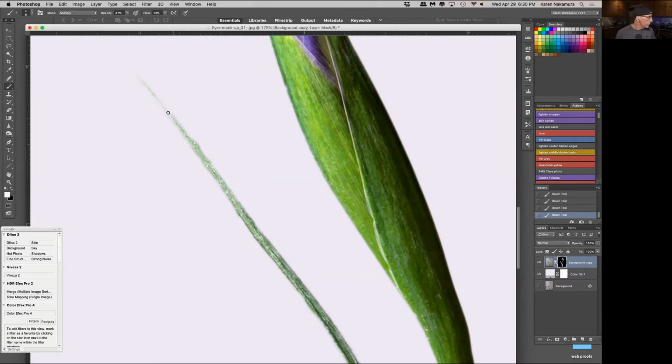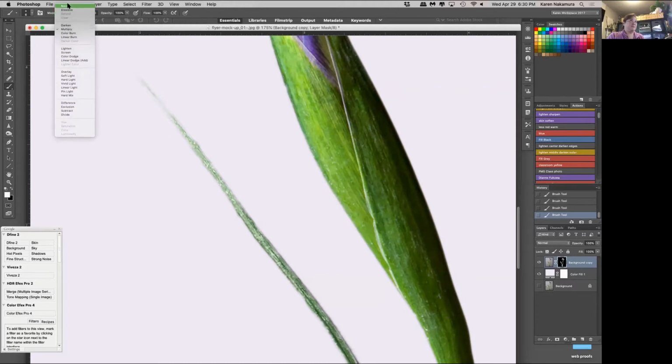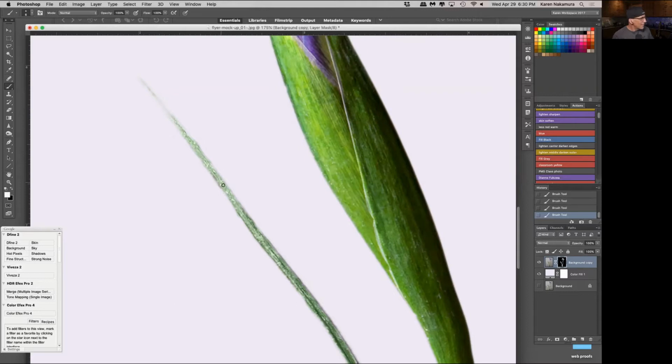Got it. So you're using... And you know what? It needs to be 100% with normal. Okay, I was wondering why you're on multiply and you're just working on a layer mask?